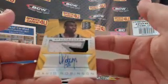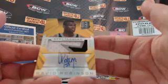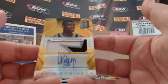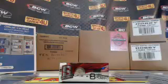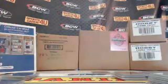Spectacular. Three-color logo patch autograph for the San Antonio Spurs, David Robinson. Gold prism, 6 of 10. Spurs. All right, that is the break.